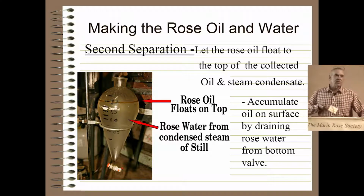Now, there's not a lot of oil. It takes 1 pound of roses to make 1 drop of rose oil.